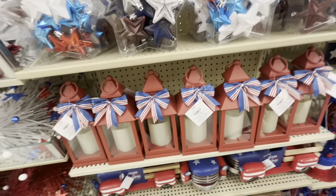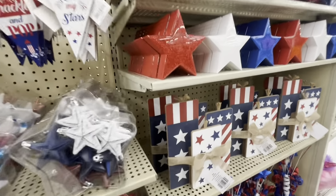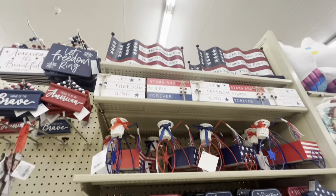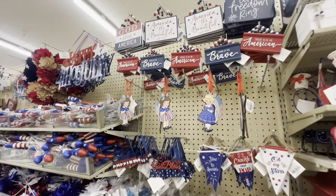$6.49. The lantern is $10. And then here's the truck again. And then these fireworks are $8.49. And then, yeah, all the same stuff. Cute. These are adorable, though.